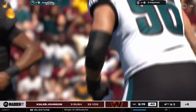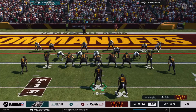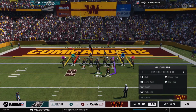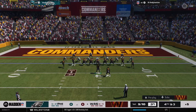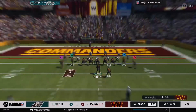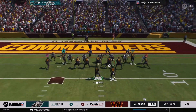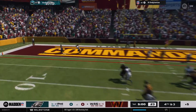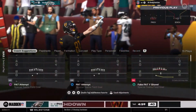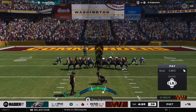Oh, the defense meets him in the backfield. They stopped him dead in his tracks and set up 4th down. It's 4th down. They'll indeed go. It's Daniels. That is caught. Touchdown, Washington. His 4th TD grab of the season.